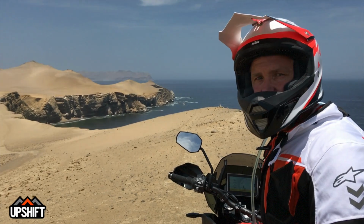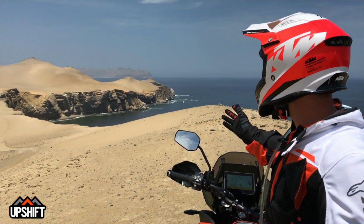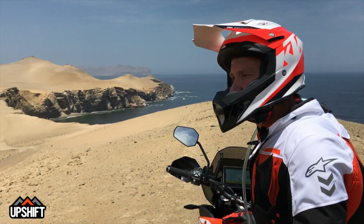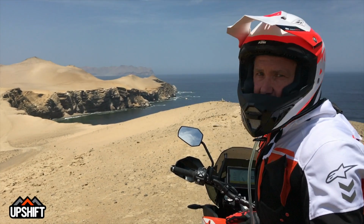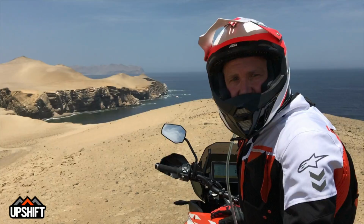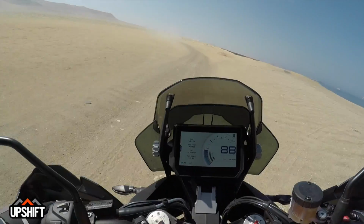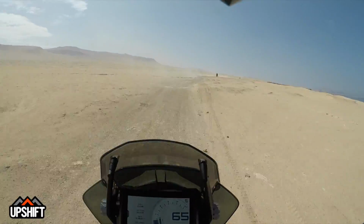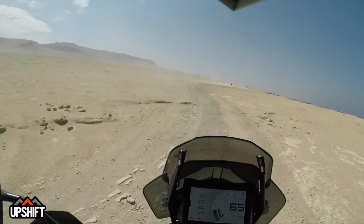We're in the Caracas Reserve here. This is a beautiful coastline, some amazing 500-foot drops. Really cool place. We got about another 40 miles of coastline before we turn inland and hit the dunes. Wow, this thing's so stable at speed. Coming into turns too fast, a little bit of backslide there.